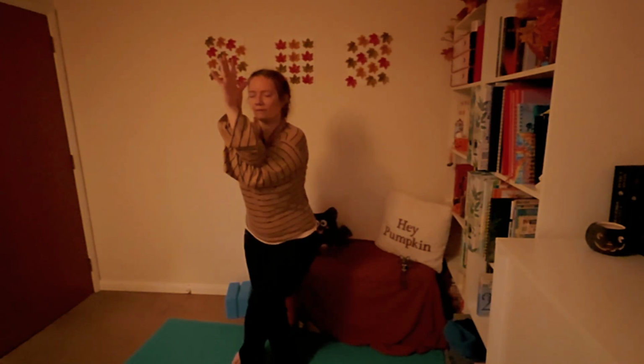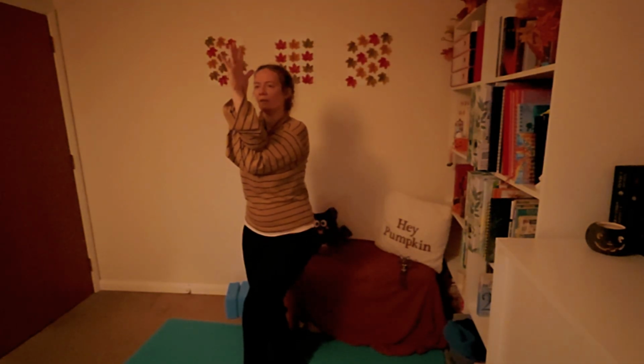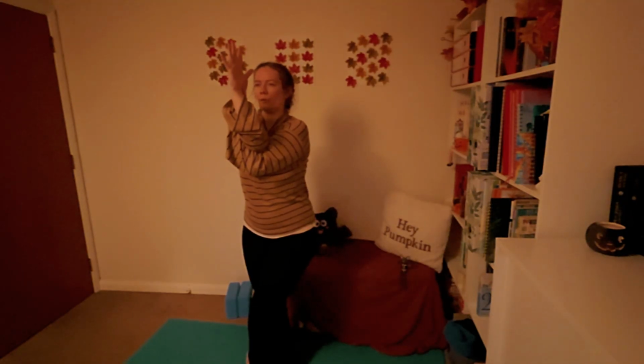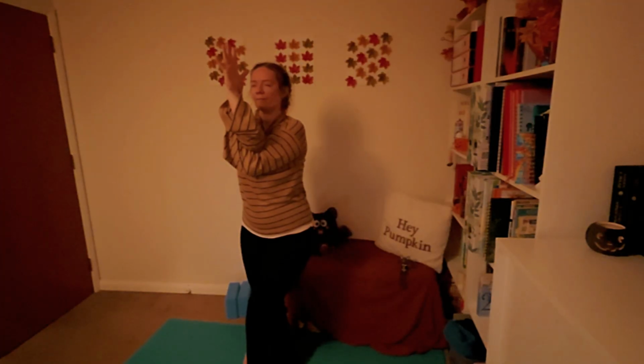Closing the eyes. Roll those shoulders back and down away from the ears. Draw the spine up, belly button towards the back of the spine. Feel that expansive energy in the back between the shoulder blades, betwixt the shoulder blades. Feels really good, I think.